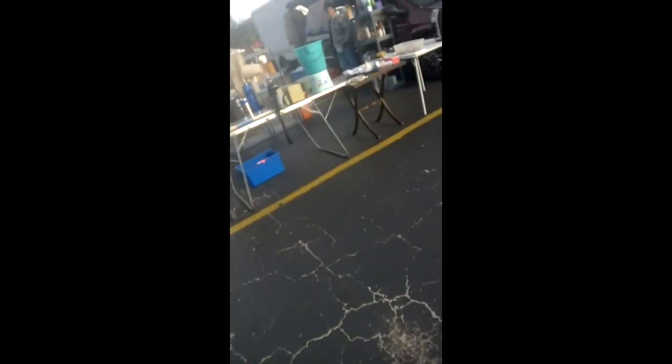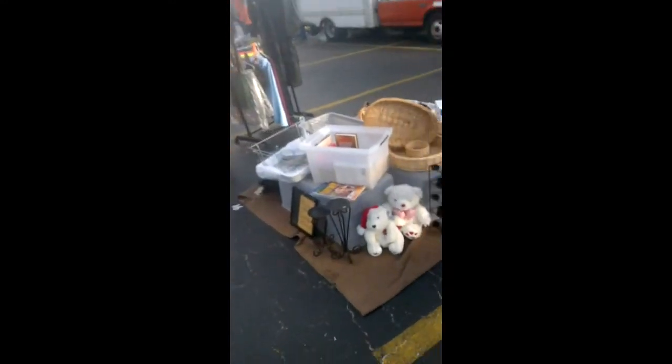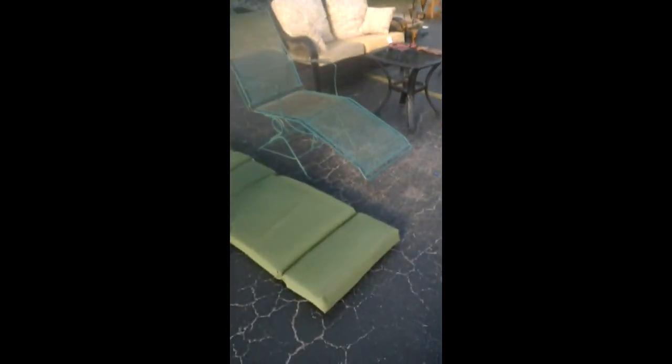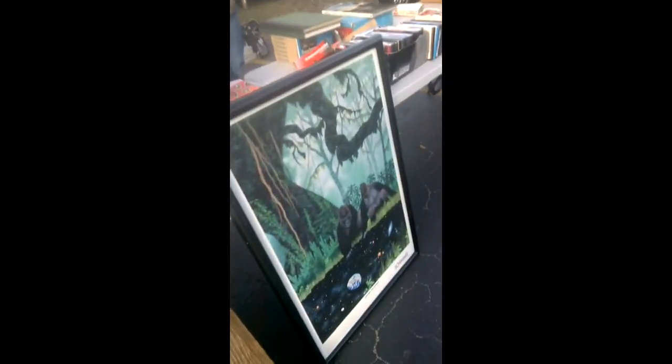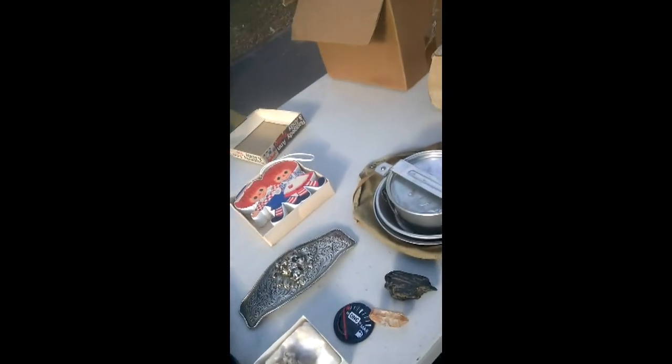I'm almost done. The only thing I'm thinking about going back for is the cloisonné vase, but I don't know. I haven't decided on it yet. It's kind of nice, but yeah. Morning. Hey. What's this? That's a big belt buckle.